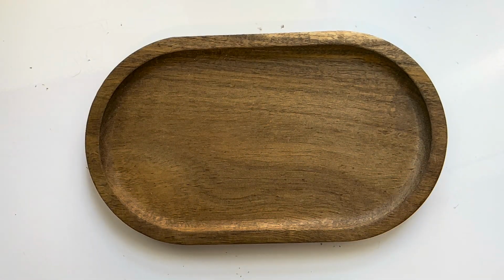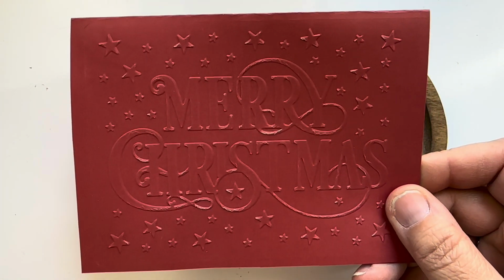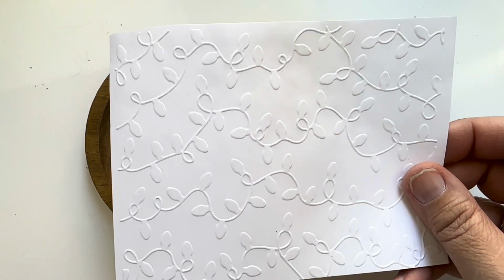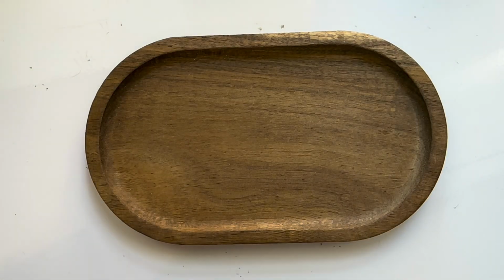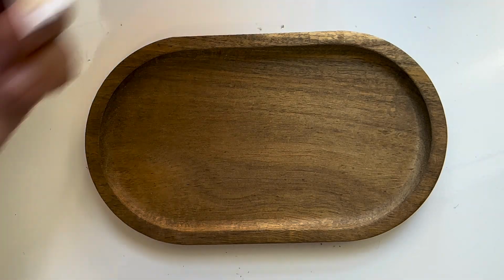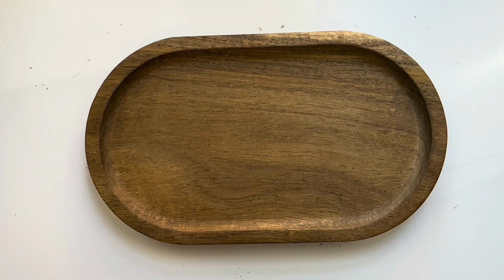I actually did a little bit. I'll give you a little sneak peek of some of the ones that I embossed from the last set that we got in. They are just gorgeous. There's a little Merry Christmas one. So I'll leave those with that. That did really well. All right, so let me show you some of these stickers.